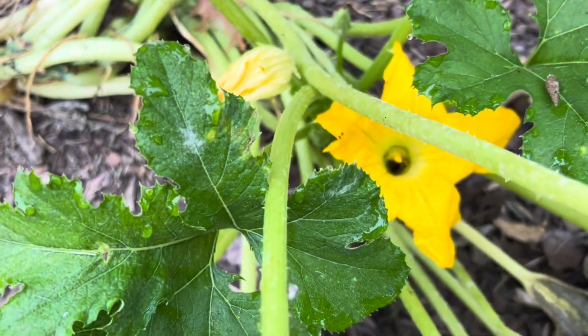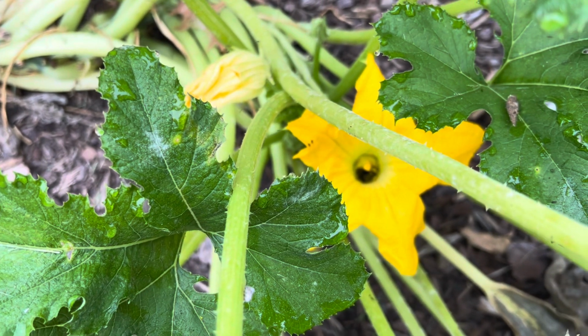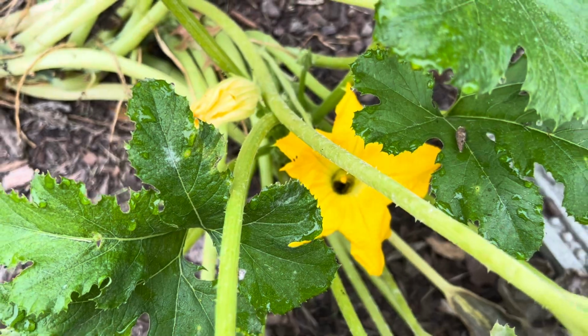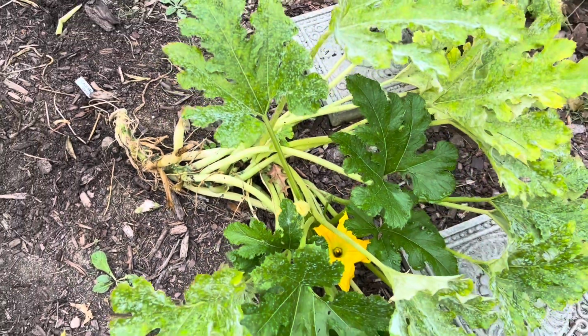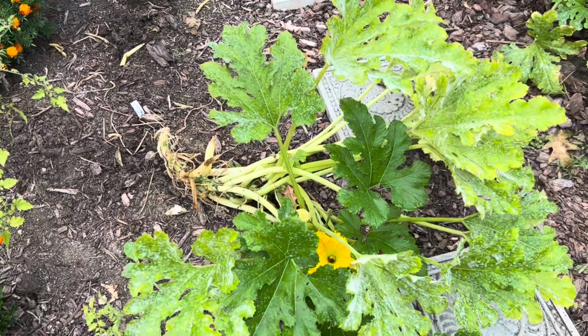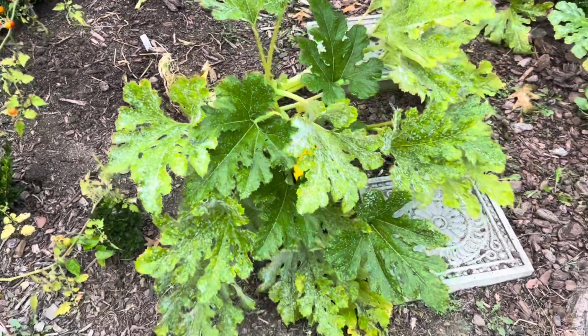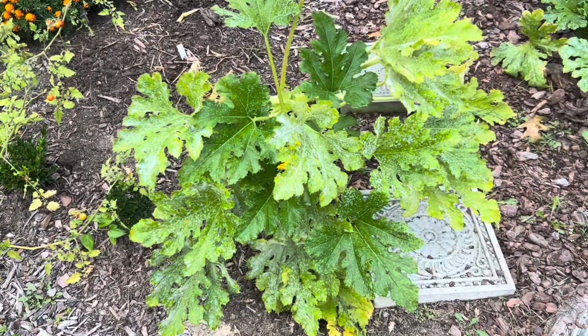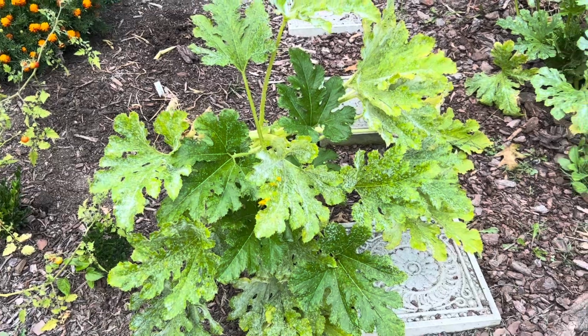Here's a little bee in here already collecting the pollen. I hope you can see in there. It's not very focused, but as you can see, all of the leaves and now the stems are just covered with the powdery mildew. And that's the way it goes, guys. Once the weather cools off and we get that morning dew situation, these plants just aren't happy.